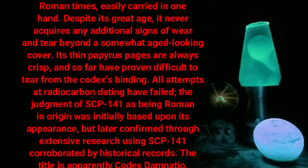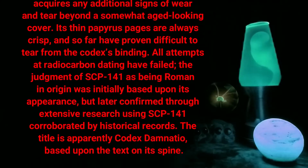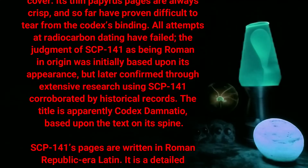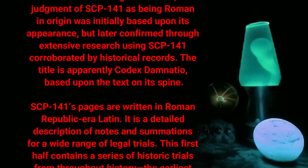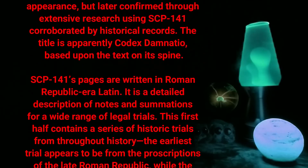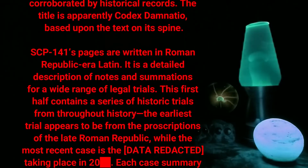The judgment of SCP-141 as being Roman in origin was initially based upon its appearance, but later confirmed through extensive research using SCP-141 corroborated by historical records. The title is apparently Codex Damnatio, based upon the text on its spine. SCP-141's pages are written in Roman Republic-era Latin.